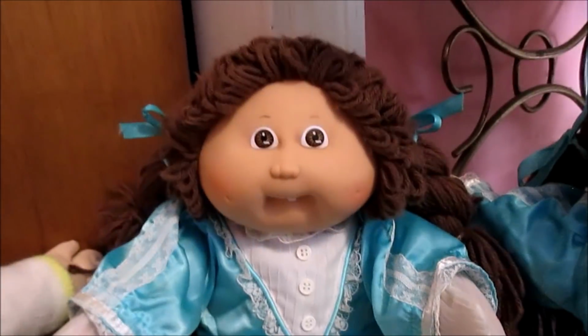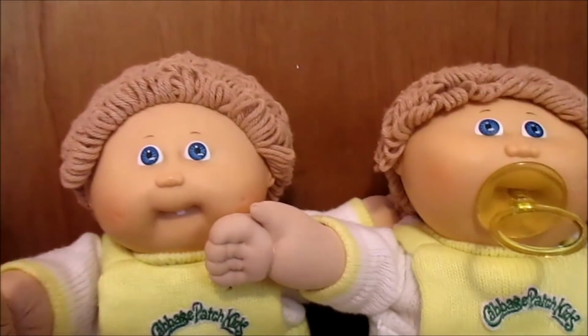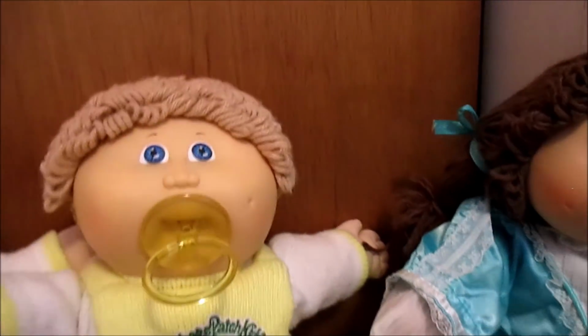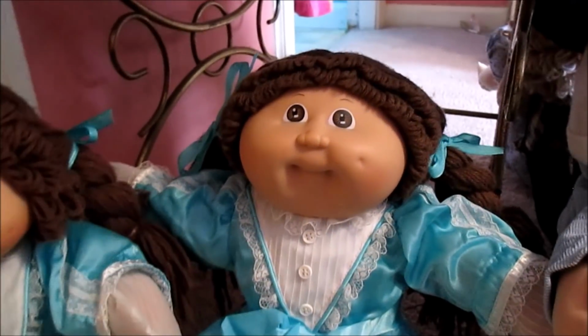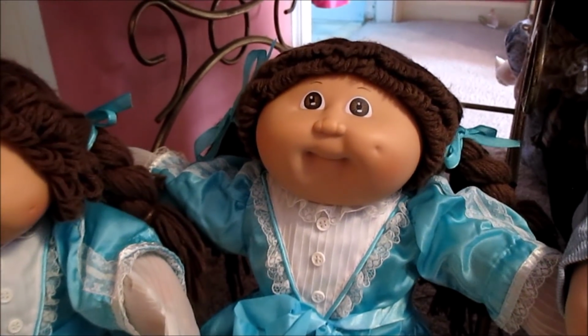So I absolutely love the tooth head mold. It is my favorite. I want a bald doll with a tooth one day. But I also love the Binky mold. And then Eveline was kind of, like, my least favorite of the group when they first arrived. I just think she looks so classic.